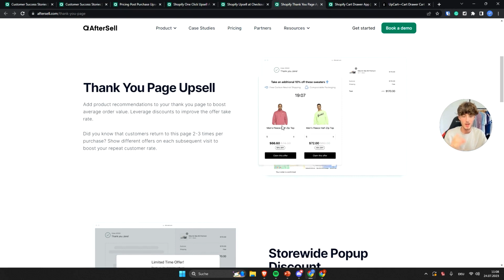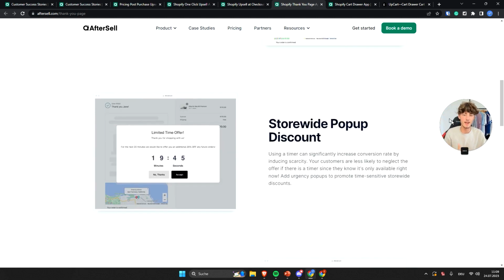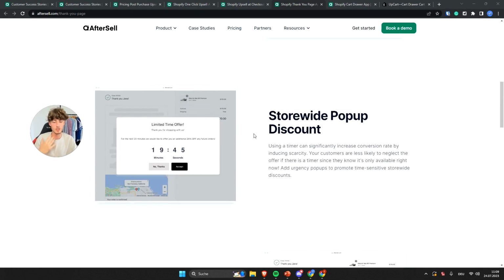As you can see right here, once they've bought the product, they're going to be redirected to this page right here, and they can then buy some more products with a special discount in place, and also with a timer to add some scarcity. And you can also provide a store-wide pop-up discount. So basically you can say, okay, for the next 20 minutes, everything is off 20%.